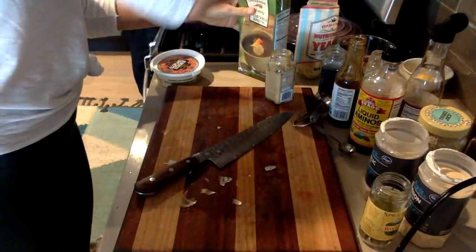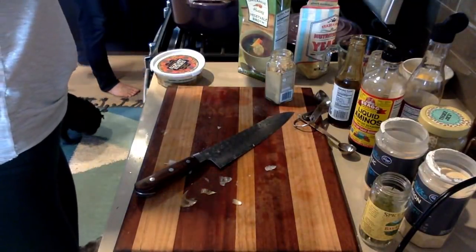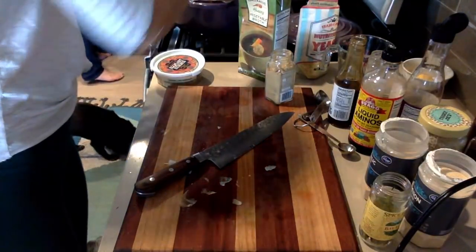So if you guys are just joining us, this is the February 7th meal plan. We're making the beet falafels and the French onion soup from the meal plan.